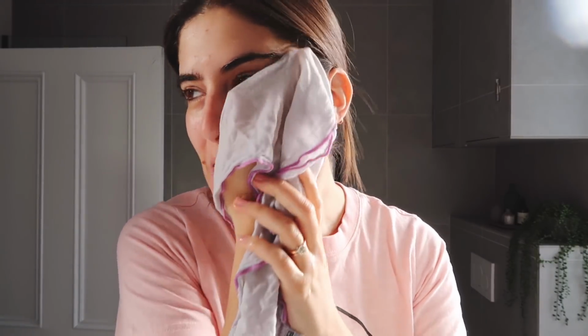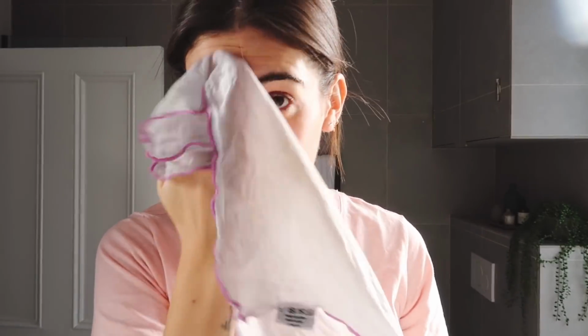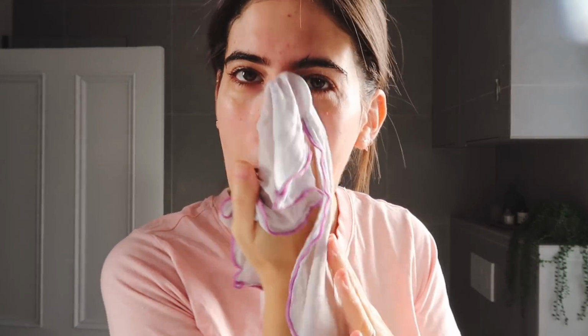My skin is not at its best at the moment, which is why I like to take a bit of extra time to look after it. It needs a bit of TLC, and I'll be showing you in the next step what I've been using to amp up my skincare routine and give it that extra attention that it's clearly craving. So I'm just wiping all of that off. Always remember your neck, very important. Patting that dry.